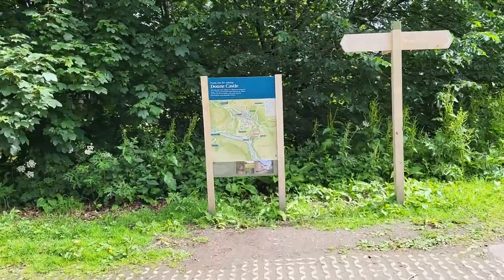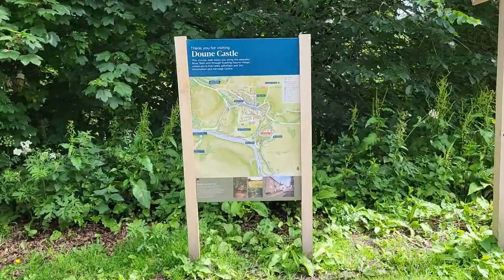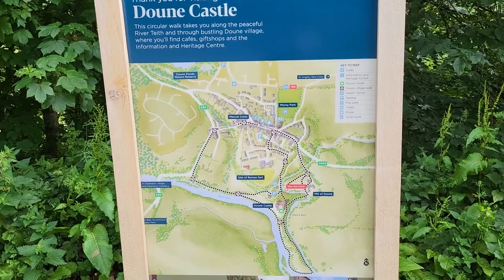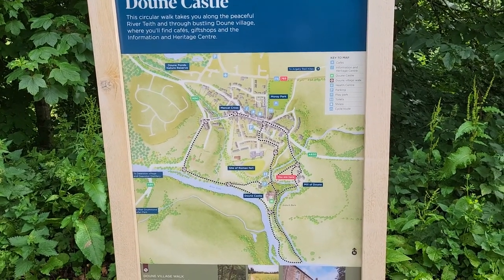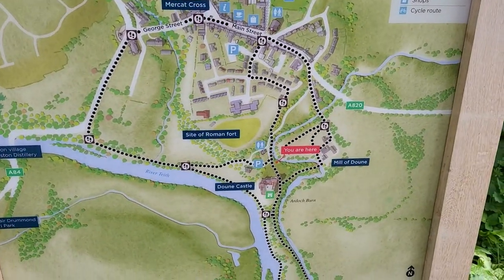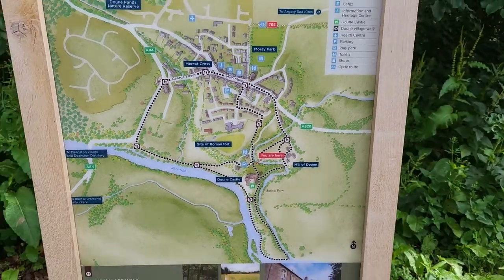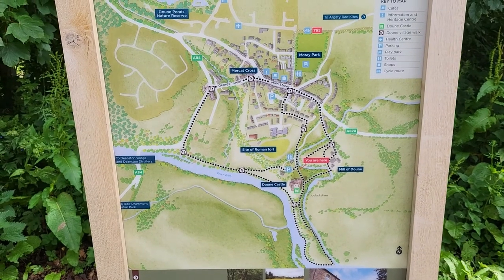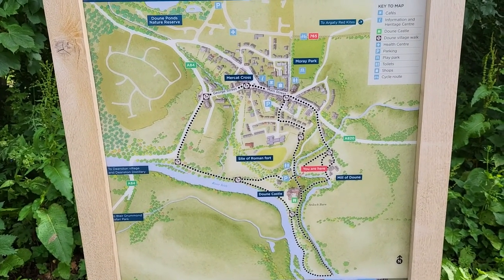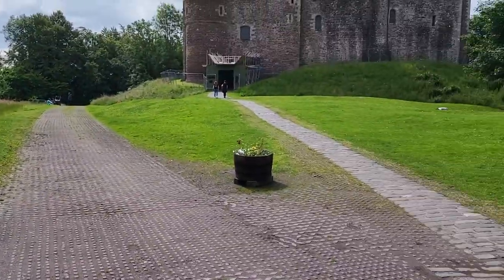So here we see some information about Doune Castle. A circular walk takes you along the peaceful River Teith through a bustling Doune village where you can find cafes and shops. We're not going to do any of that. But we are going to go through the castle, and I see there's also a Roman fort in the area. Yes. But that's the castle itself.